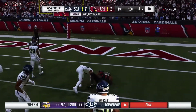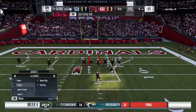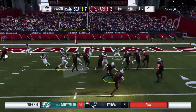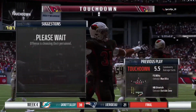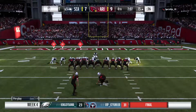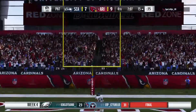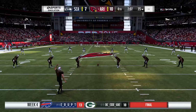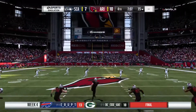Well, he is caught at the 7. And they do get him down, but not before he's able to slip it inside the 5-yard line. They'll try and run. This is Johnson. And he is in for 6. Touchdown, Cardinals. David Johnson with touchdown number 7 on the year. And the Cardinals have taken the lead here in the 4th. And it's up and good. Set now to kick this one away, and off it goes.